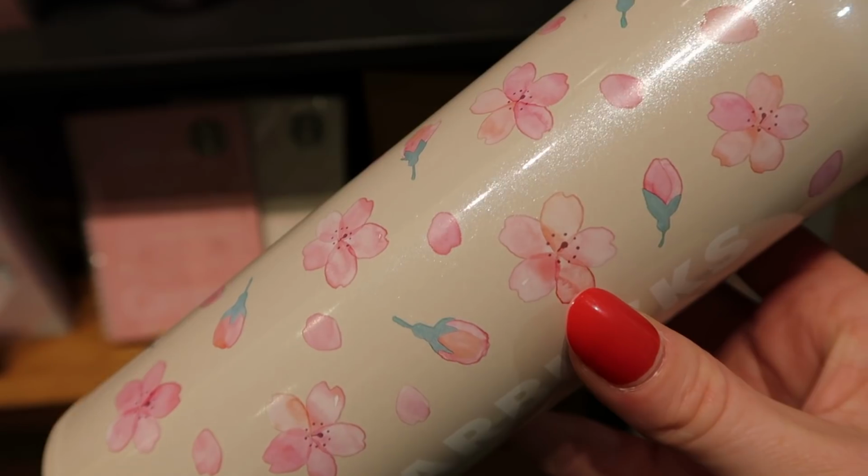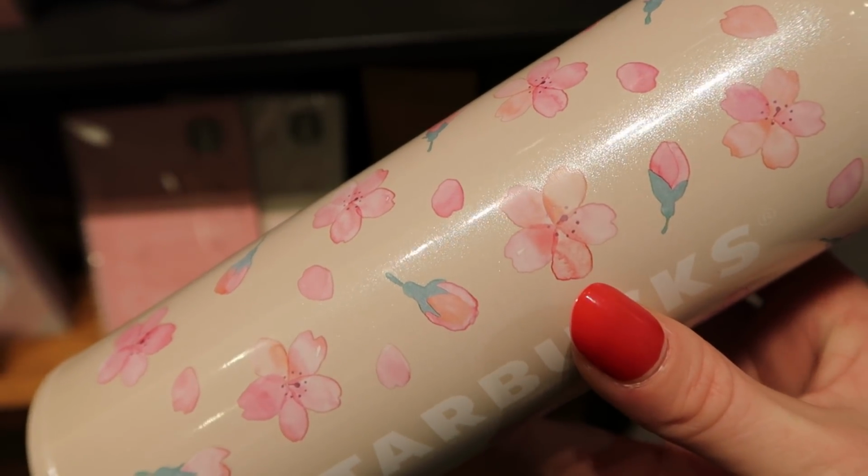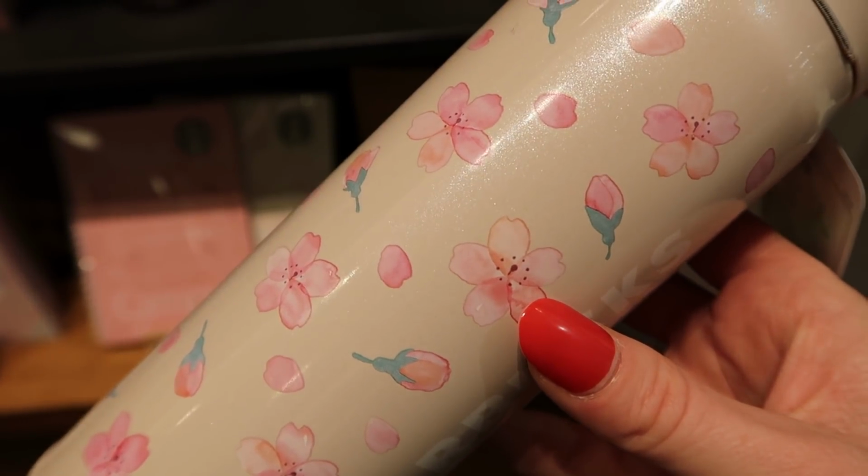The prices will be about double, but I think that's just what you're going to have to do if this is something that you're looking to collect.